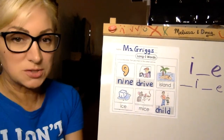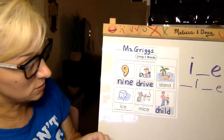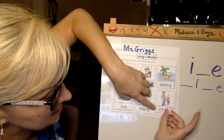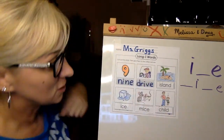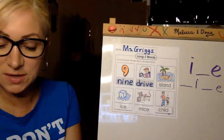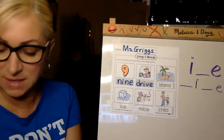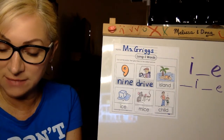And my next one is child. Do you see the child? I do. The dad and the child. C-H-I-L-D. Child. And my last two words, I have the number 9, and then I have my man that is driving. So we have the word drive there.